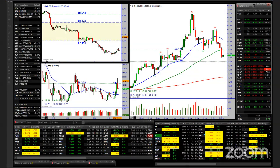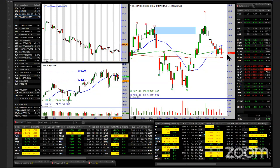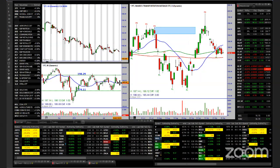And lastly, I'm going to look at the transports here, what you're holding here, and what we want to see. This is a sideways mess, of course, but if the markets are going to turn up here, I want to see the transports take out yesterday's high, or at least move up into that and hold on to it. So we'll see if that's what plays out.